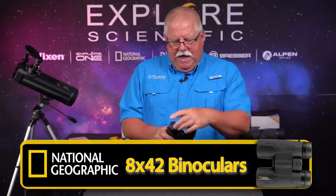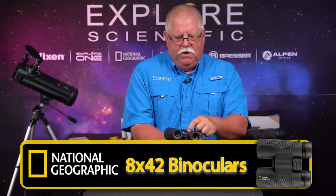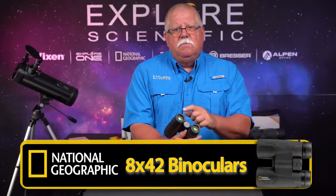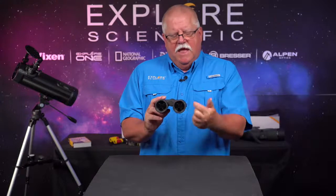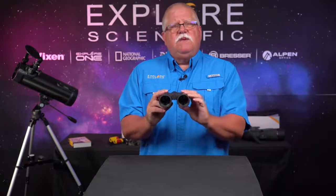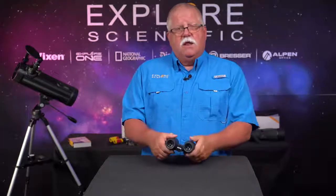These have twist-up eye cups. Remember what the numbers mean, 8x42. 8 means the eyepieces are 8 power magnification. Makes you look 8 times closer than you are. And a generous 42 millimeters of light gathering capacity. The bigger the hole, the more light comes in. Significantly more light comes in than in those kids' 6x21s. But these are a bigger pair of binoculars too, right?